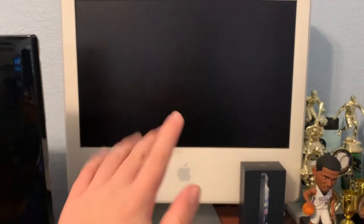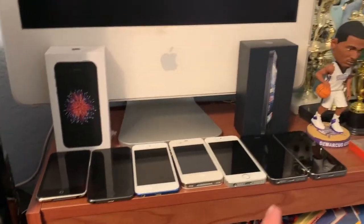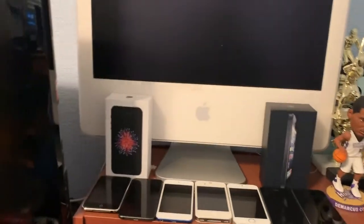That's what makes this one the more special. Now let's go down there. Okay, so a little bit lower here, you see I've added this whole section from my last one. If you remember, some of these phones used to be up there, but now they're down here and I moved everything around a little bit in my room too.